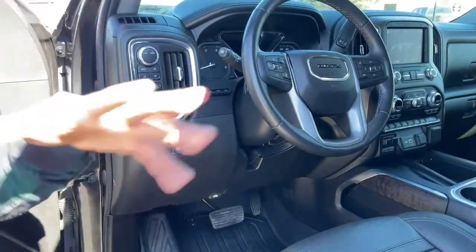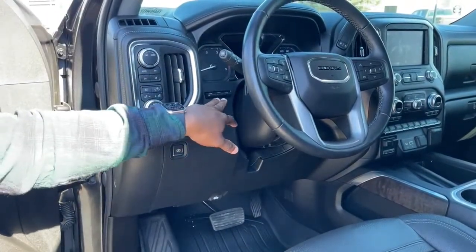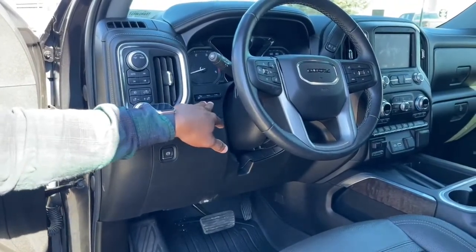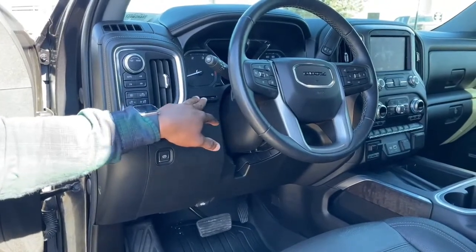Just before we show you guys a little bit different, we do have heads-up display on this unit, and in a little bit I'll show you guys how that works. But these are the switches to control that as well.